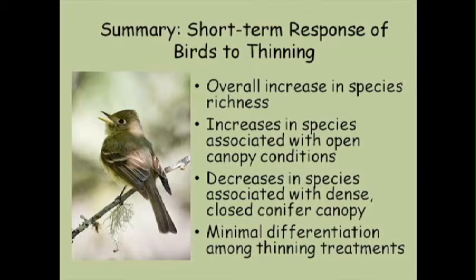And then another thing that I forgot to mention earlier, to point out to you, is that there is minimal differentiation among the thinning treatments. So the biggest differences we saw were between thin treatments and controls. And Klaus noted that for the effects on the understory and overstory as well, I believe, that not so much different among the thinning treatments yet, although we expect that to develop as time goes on, that perhaps these treatments will differentiate.